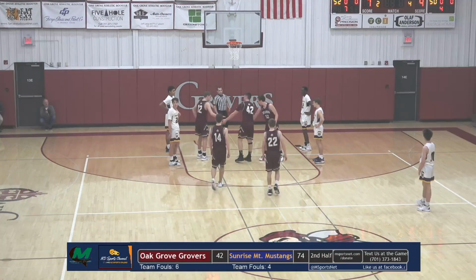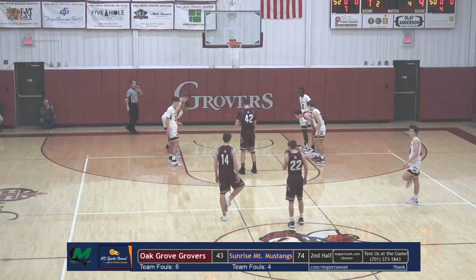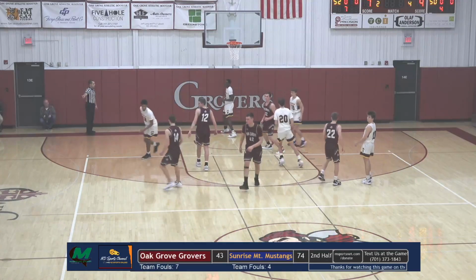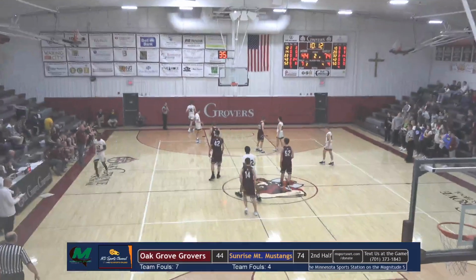Swenson will knock down the free throw. 74-43 with 10:12 to go. Clock is stopped. Team fouls for Oak Grove up to 7 now. And the second free throw's in. 2 for 2 on that trip to the line for Noah Swenson. And it's a 30-point game, 74-44.